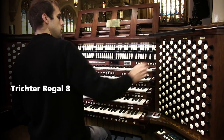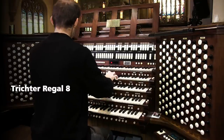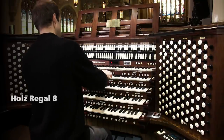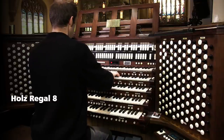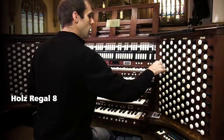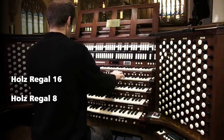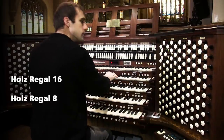Here is the Trichterregal. Holzregal 8. Then I'm going to do the 16 and 8 regals. Or, sorry, that's the 4-foot Rohrschalmei.